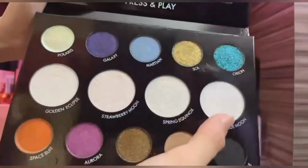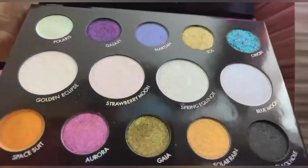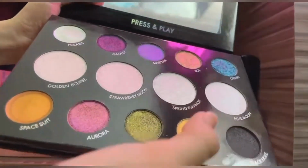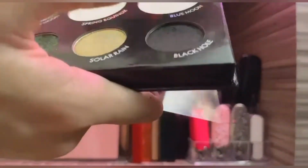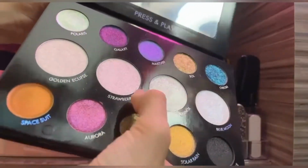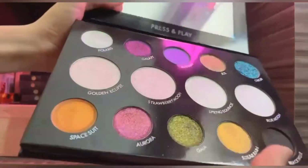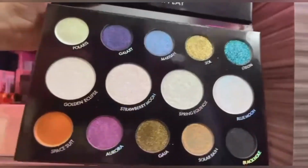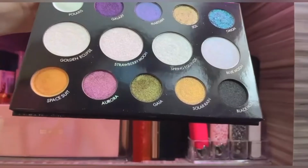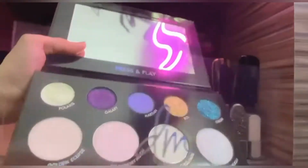So these four, more of a highlighter shade, you can see the difference in the color tones, so they are not just all white. This one has more of a blue shift. This one has more of a, cannot remember, maybe greenish. And this is a pinkish, and maybe this is more of a golden kind of shift. They are very nice. You can refer to my previous video where I do a review on this palette. But I think this palette is already sold out as of now.